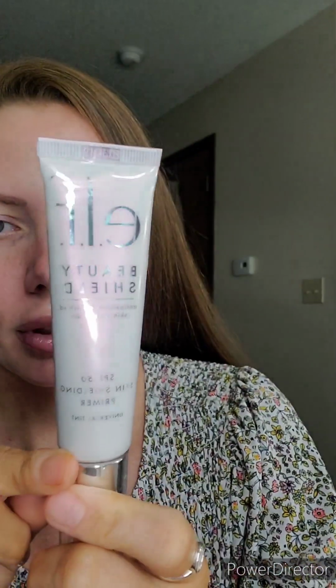Okay, I'm back to do my makeup. I've already done my hair and picked out an outfit, so now let's get started. I am starting with my e.l.f. Beauty Shield Primer, just because I am noticing my pores today quite a bit because my skin's kind of dry. That's why I did the oiling earlier. And I just want to hide those. As you can see, it immediately helps the pores. Poof, they're practically gone.